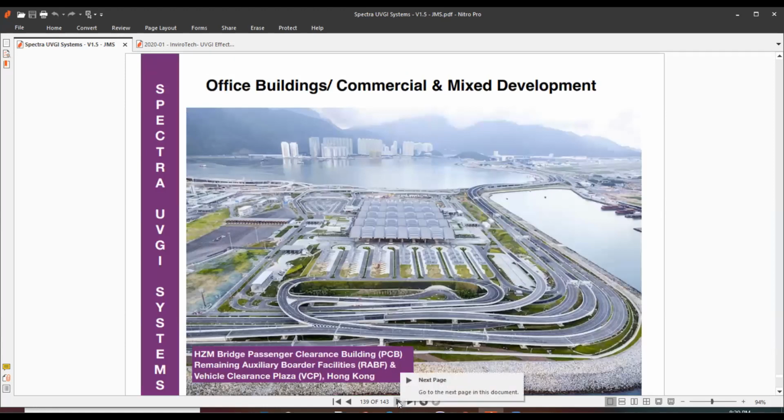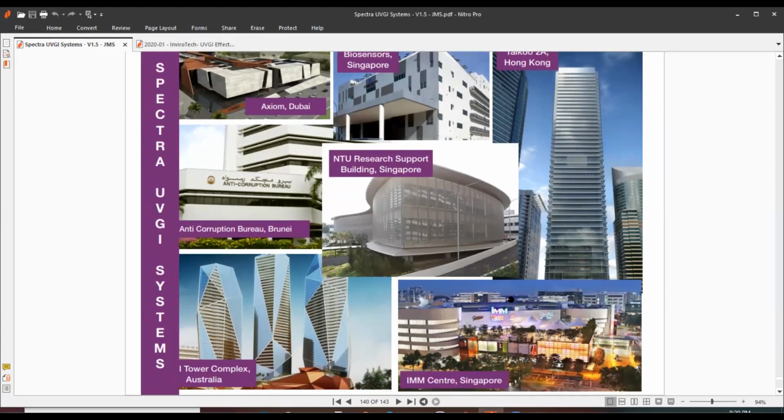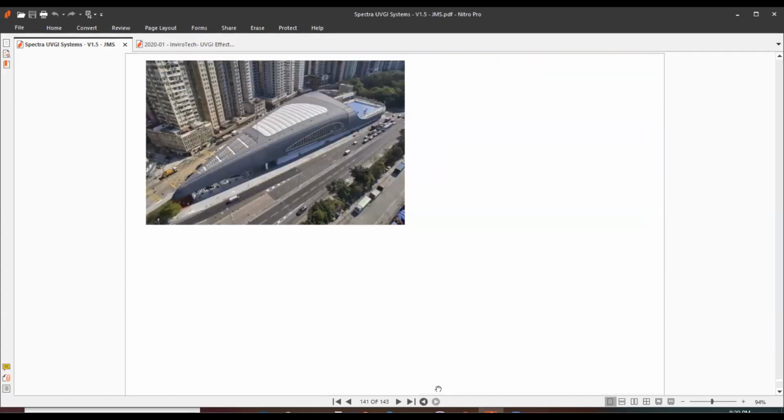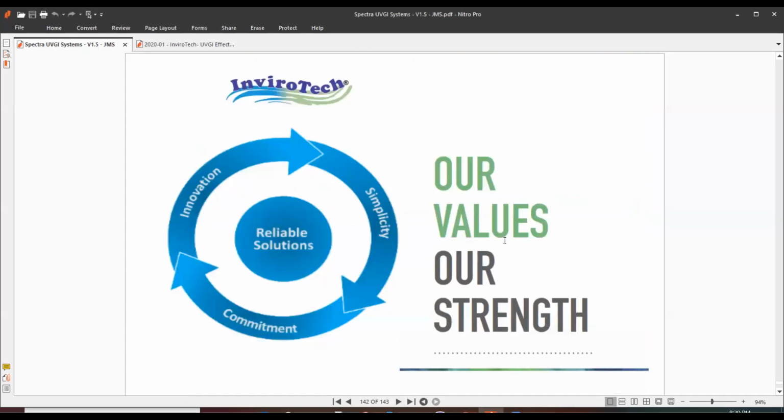Okay, and yeah, so these are the project references that we have internationally. We have in Singapore. Hong Kong, actually, I think UV light is already a standard in all their buildings. So Hong Kong is one of our major customers. Of course, Singapore. We also have projects in Dubai, Australia. So yeah, that's it only for our UVGI system. Do you have any questions?